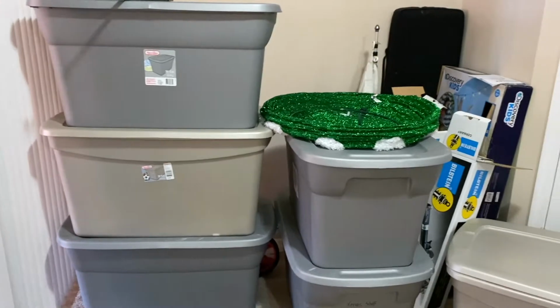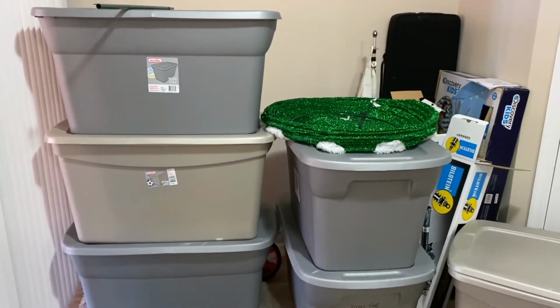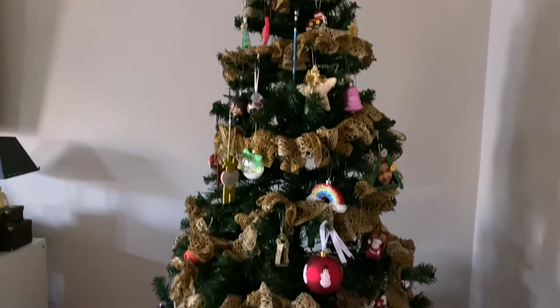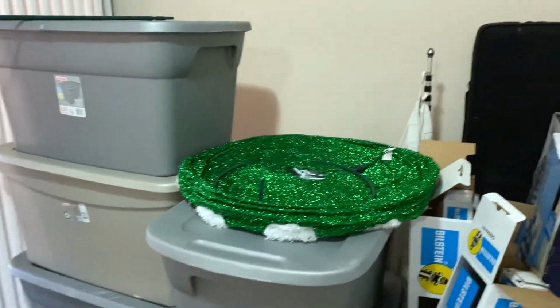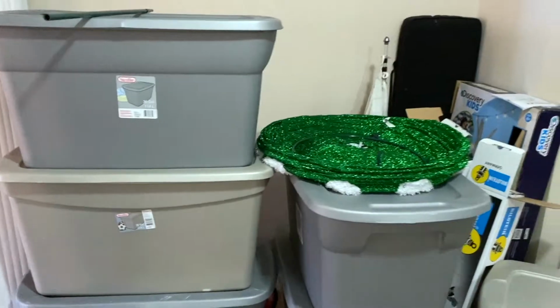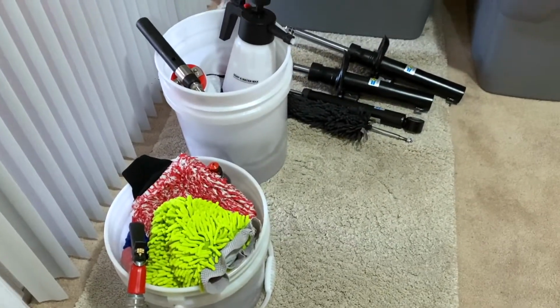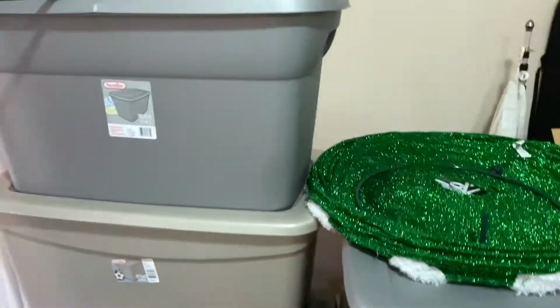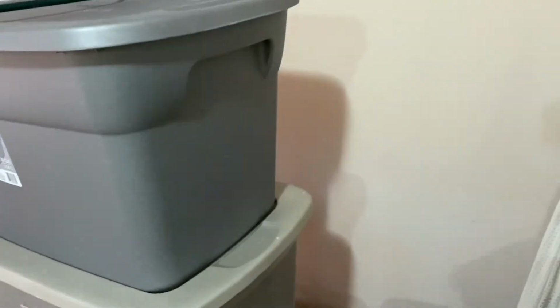There are some mods behind these Christmas storage bins. We still haven't taken the Christmas tree down. Who else still has Christmas tree decorations up? We do. So yeah, the storage bins are out and ready to accept all the Christmas decorations around the house. Oh, I just washed the car, so the buckets are in my way. But there's something really cool behind these things.